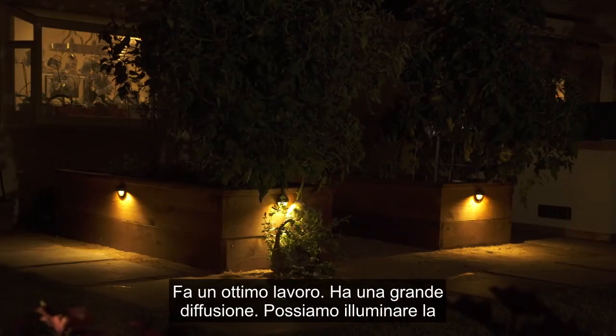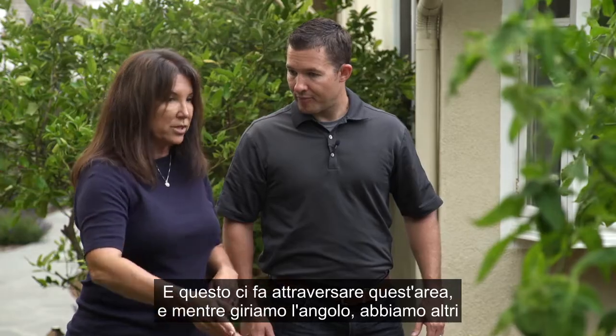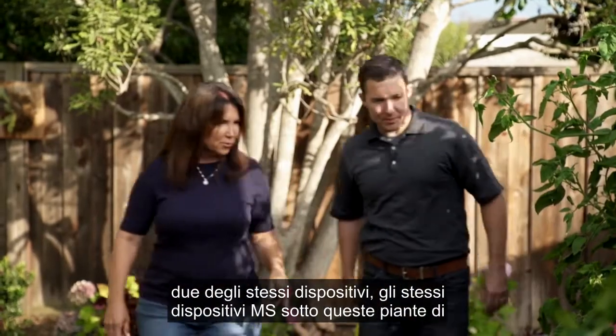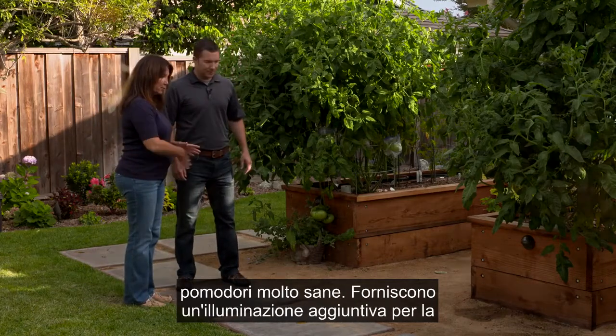How much light does it give? It does a great job. It's got a great spread. We can light up most of these pavers along the way. And this gets us through this area, and as we go around the corner, we have 2 more of the same MS fixtures underneath these very healthy tomato plants. Great. And they provide additional lighting for the walkway as we're coming around the corner to the patio area.